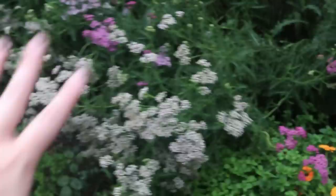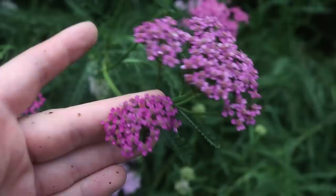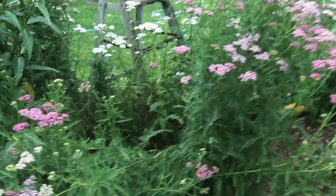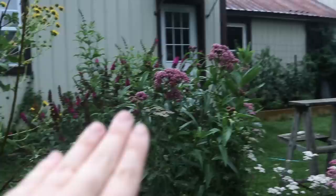But this color combination, this dusty pink and this fuchsia magenta, and then there's more of a lilac color. Super pretty combination. I'll have to see if I can find the seed packet for this variety. I want to say it's cerise. I'm not sure if I'm saying that correctly. But between those purples and the milkweed and the butterfly bush, I just love it.